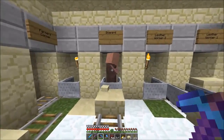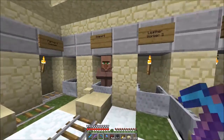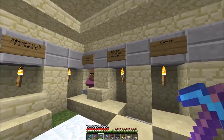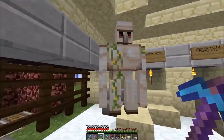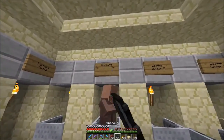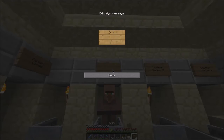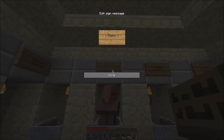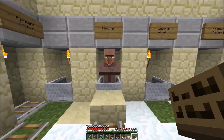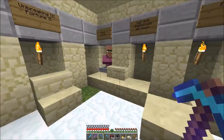Brilliant. He's not a shepherd, though, is he? He's a Fletcher. Farmer's corner, weapons, farmer, tools, unbreaking, leather worker. What's this one? Does this one say Fletcher? You know what? We'll just make him Fletcher there. I think that's how we spell it. Okay, cool. So we've got him in there. That's awesome. Right, next one.